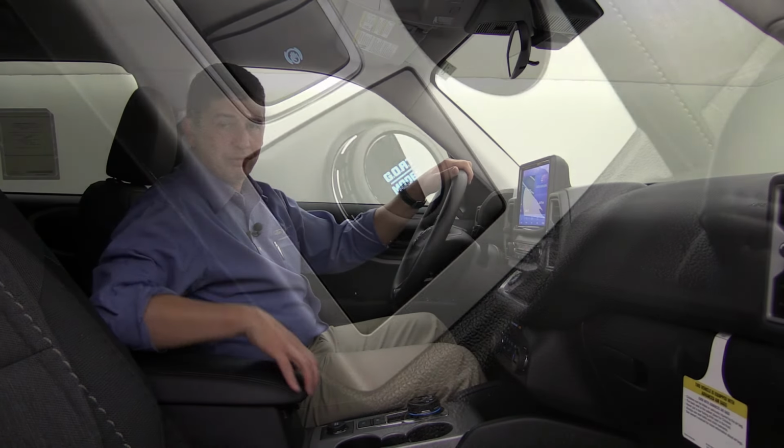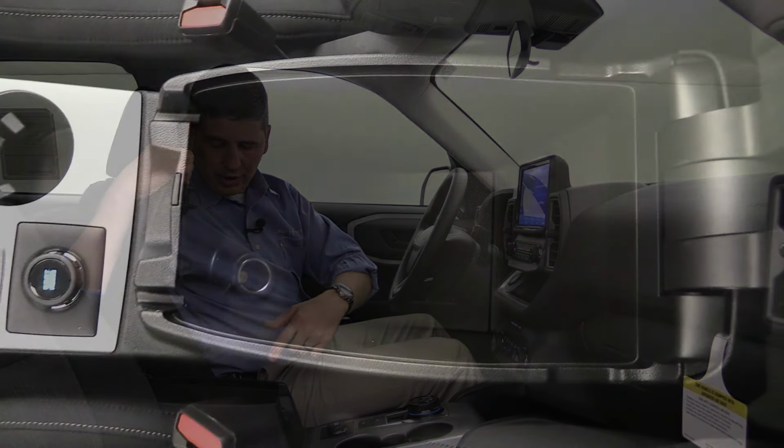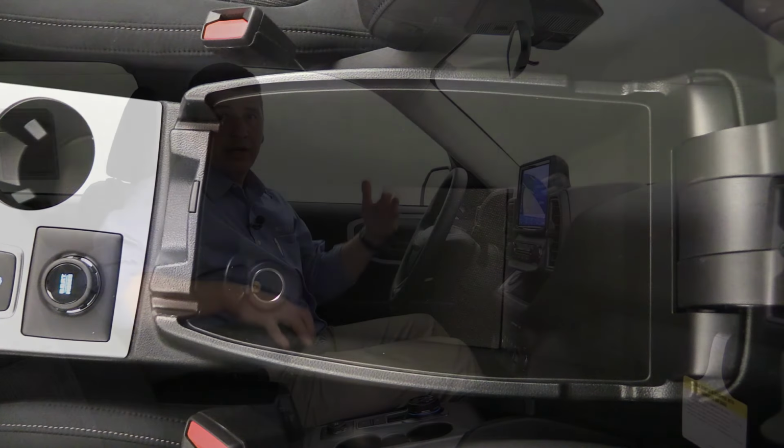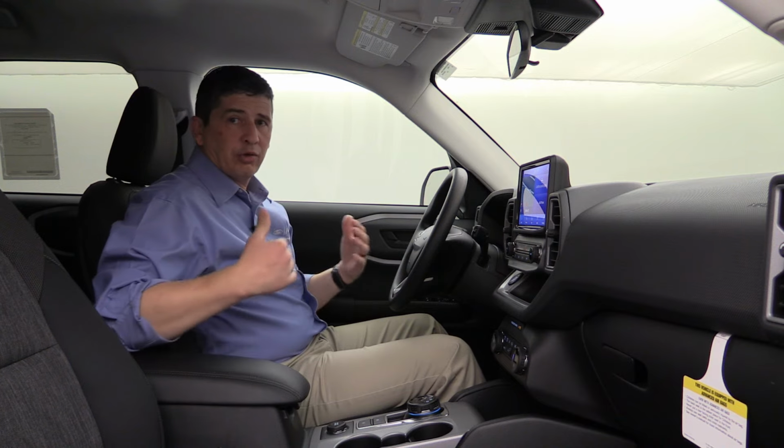Talk about the console before we finish off the interior. Nice padded console inside, big enough area there. It does have a power point in there as well as lines for those cords to come through. So pretty nice in how that all works. And great interior. They haven't really left too much out.